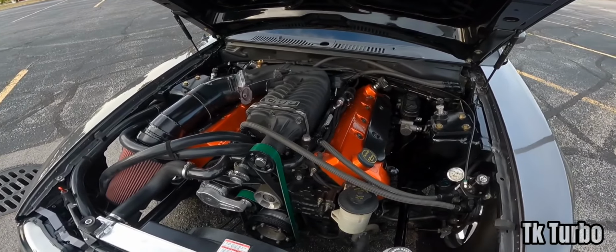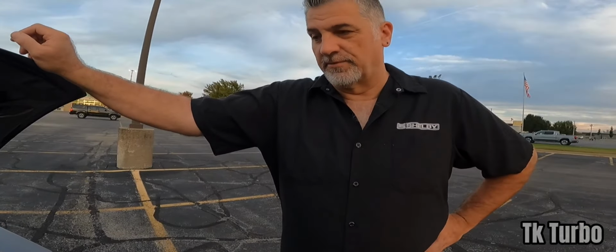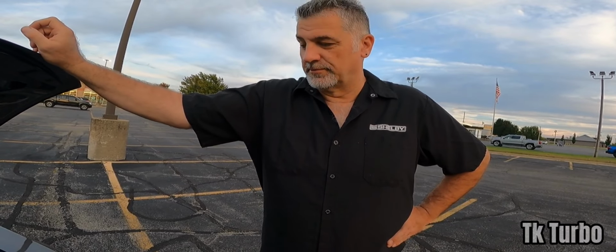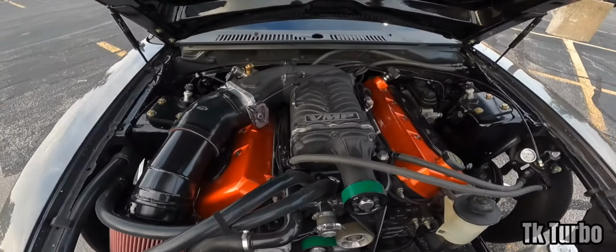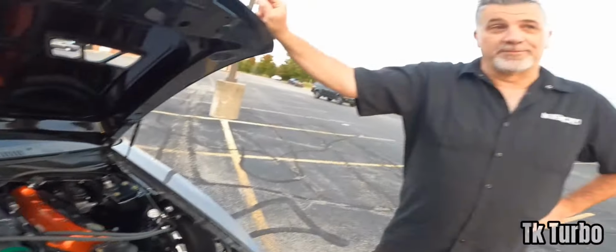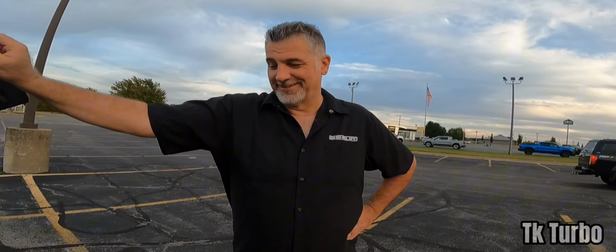It looks beautiful the way you set it up. I did a custom intake, a 5-inch aluminum intake with a custom filter. It's just made to be trouble-free and just work good. Awesome. By the way, I see you got a VMP supercharger. It's not a big blower, but hey, it gets the job done. That's what matters. It does.